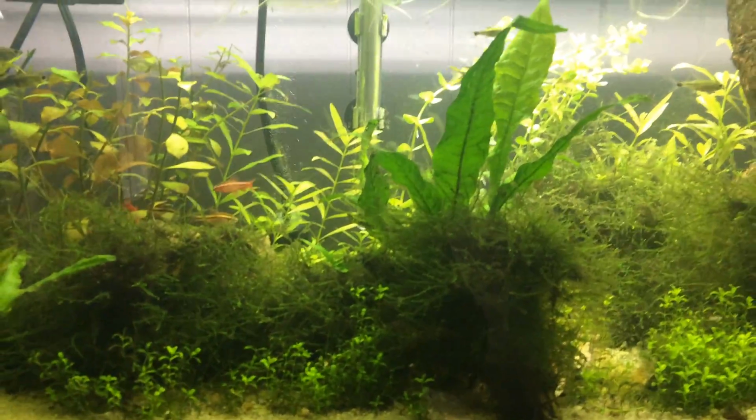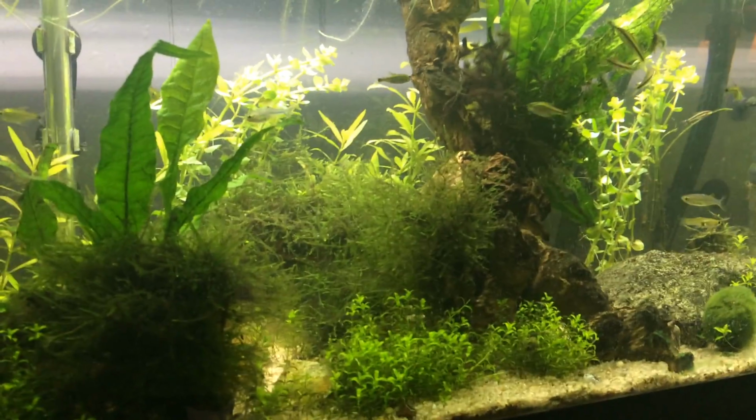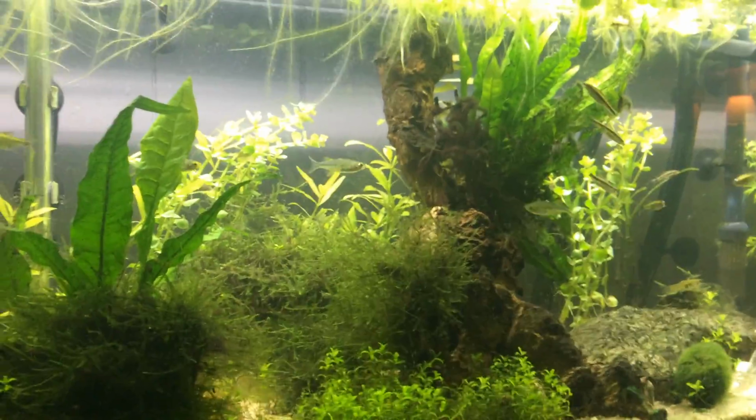The CO2 has been doing a really good job at slowing down the growth of the algae, and I believe the Siamese algae eaters have been doing a really good job of cleaning it up.